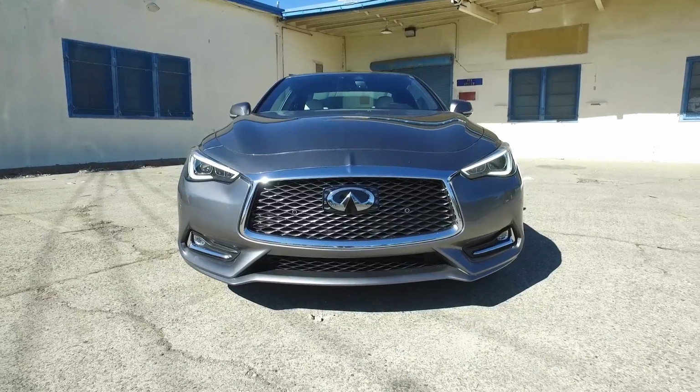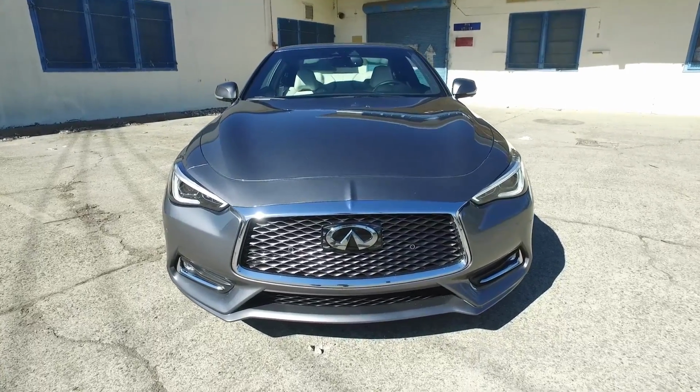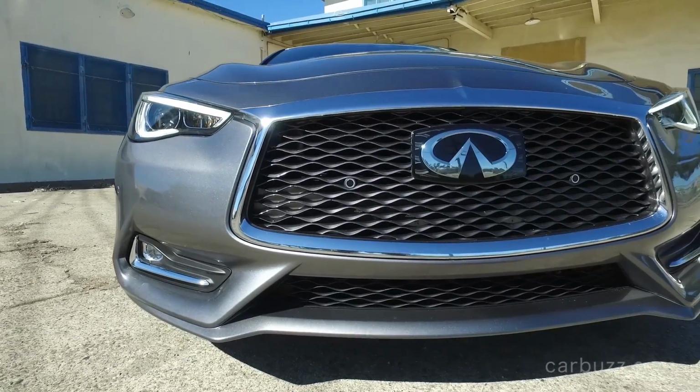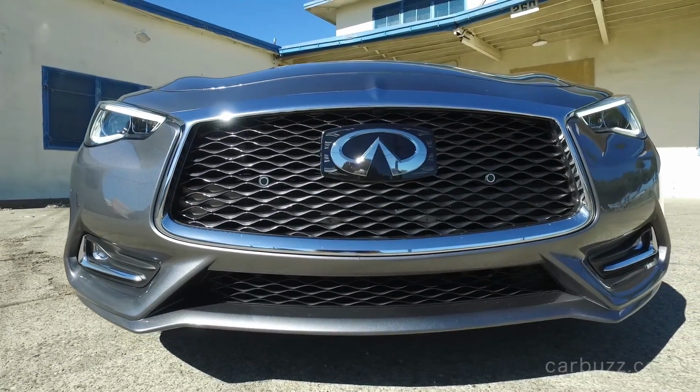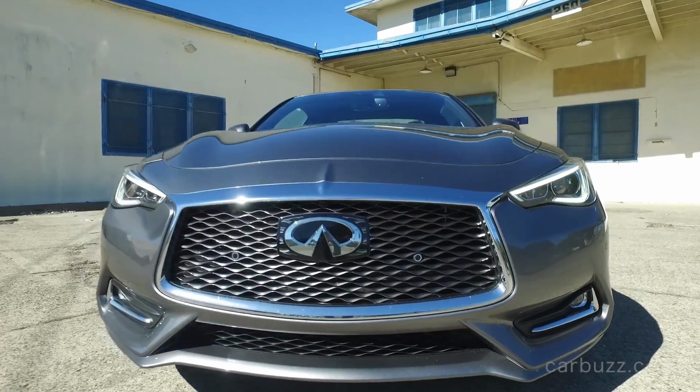Then you have the direct adaptive steering. That costs an extra $1,000, and it's nice, but again, it still lacks proper feedback, and I don't really think you need to spend the extra $1,000 for it. It doesn't make the driving experience any better.